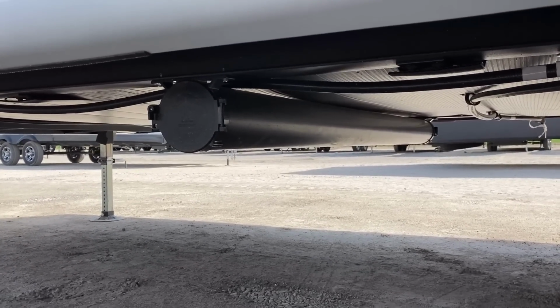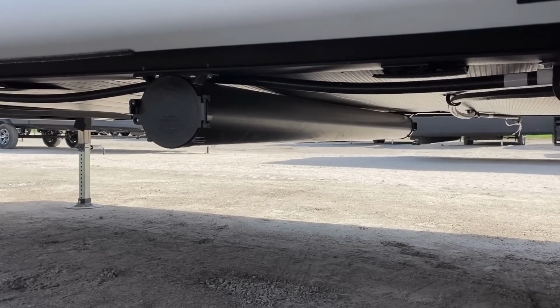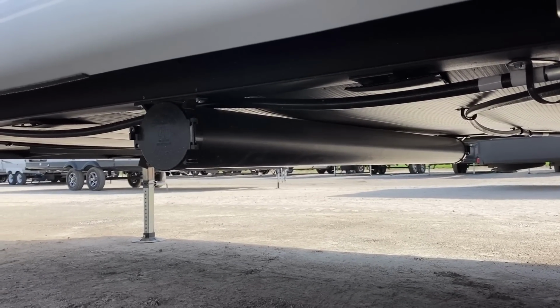What I like about these is they are large enough typically to still keep the fittings on your sewer hose, whereas if you just try to shove it in the bumper, not all fittings tend to fit back there. And I believe it was Johnny Cochran who said, if the fittings don't fit, you must have quit.